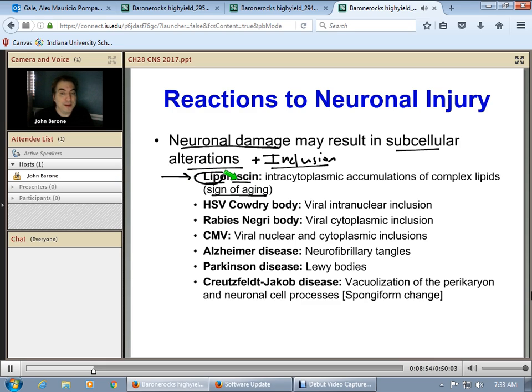Lipo is lipid, and fuscin is kind of brown. So it's a yellow-brown pigment you'll find inside the cytoplasm, and it's accumulation of complex lipids that have been peroxidized. Free radicals damage them and cross-link them, like cross-linked membrane. Now, they're in lysosomes in the cytoplasm. The lysosome's trying to break it down. They can't. It's just indigestible. So over time, it's going to accumulate, and you'll see it as a sign of aging.